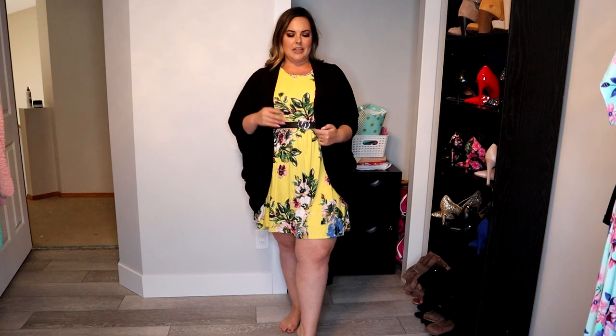I'm a little bit obsessed with it, but then again, I might be a little bit biased. Okay, let's move on to the next dress. All right, here's the next dress.